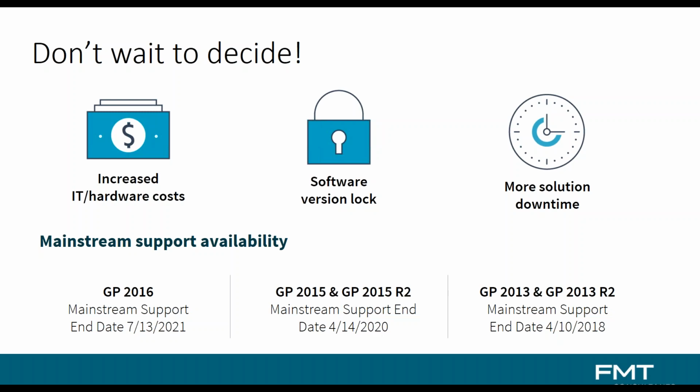So if you're not already planning your upgrade process and what you should be doing to upgrade GP 2013 to GP 2018, then we need to start talking about that with you. You need to start planning that within your organization yourselves. GP 2015 and 2015 R2, you've got through April of 2020, and then GP 2016 is through 2021. So you're in pretty good shape there if you're on 2016.